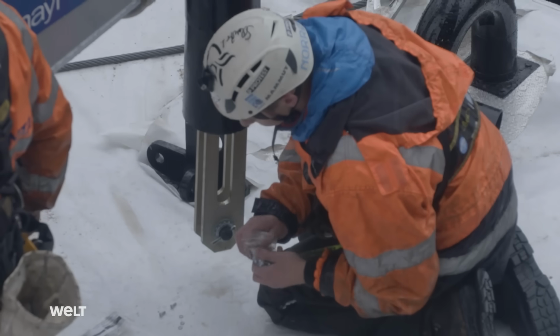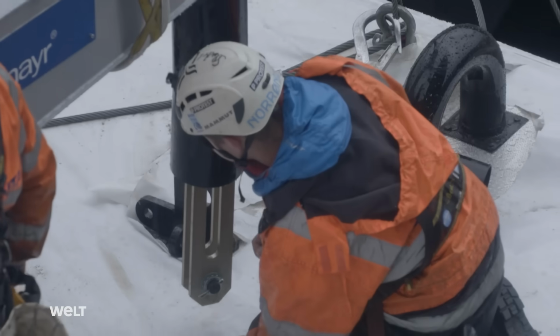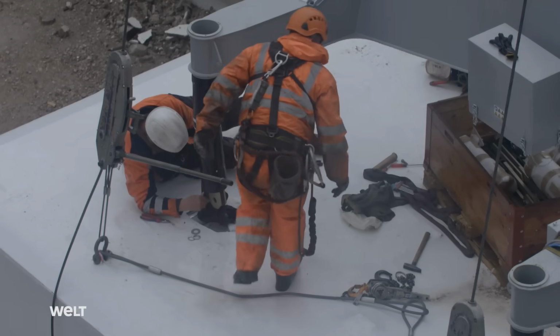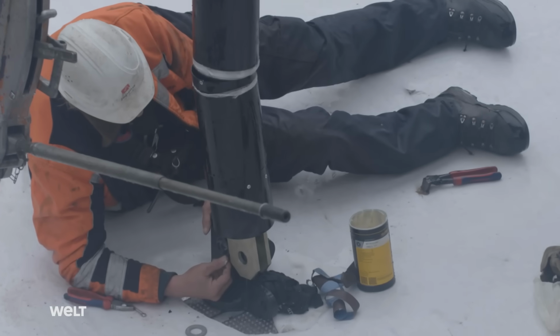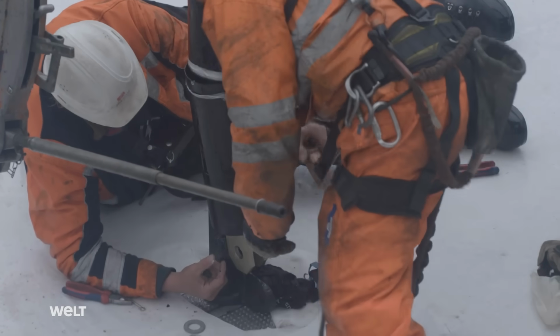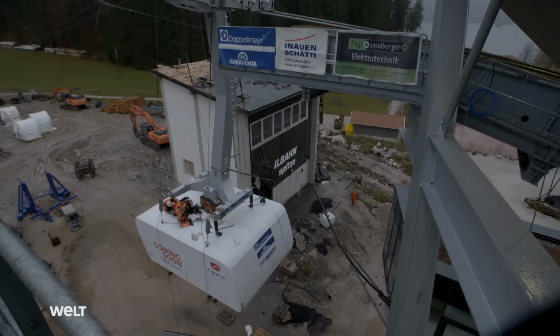The cabin is in position. Now the crew start mounting the bolts. Between cleaning, applying grease, and mounting the bolts, it all takes longer than expected. And it's still raining, making for challenging conditions.